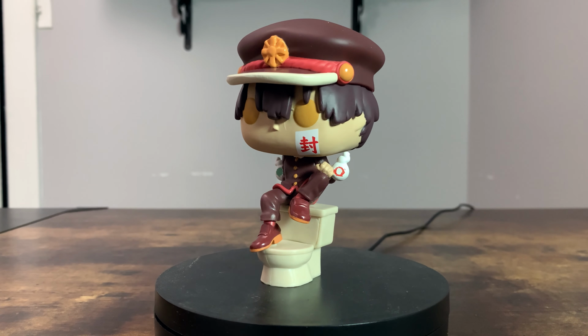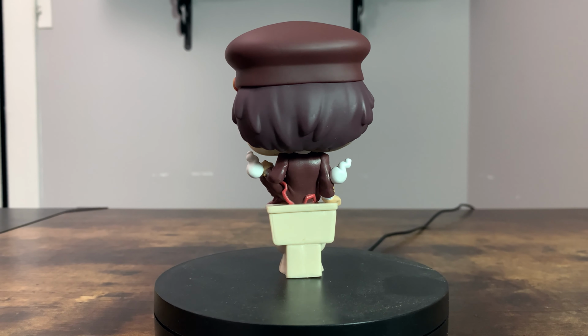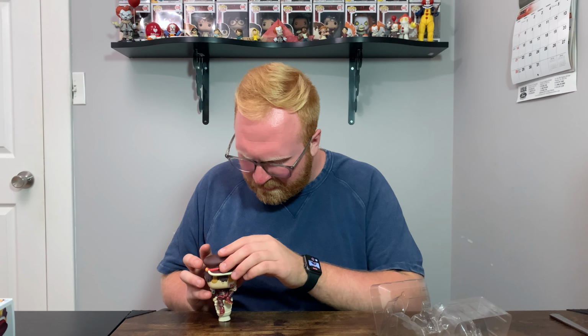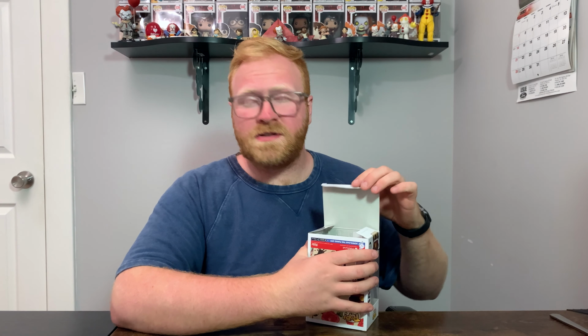I really love how Hanako is just casually sitting on the back of the toilet. I also just really enjoyed the details on his costume and his sort of like goldish yellow eyes. Now I did notice that this Funko Pop is top heavy and I'm worried it might not stand, so let's find out here. Will it stand? Ooh, there we go. There's actually only one other Hanako Funko Pop in this set, which is a chase variant of this exact same Funko Pop, and I can't wait to pick up that pop.